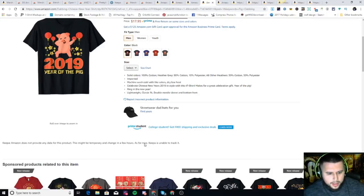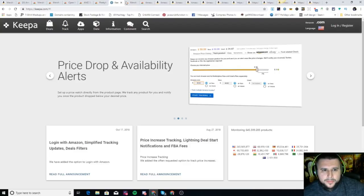Yeah, see, it's doing the same thing here as well. But Keepa has always been a really good tool. Sometimes with the merch shirts, it really doesn't work too well. But if you're doing FBA or something like that, it works really well. So there's that tool, Keepa.